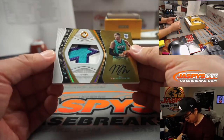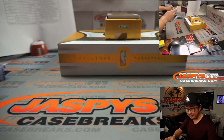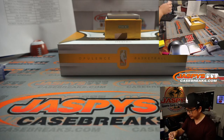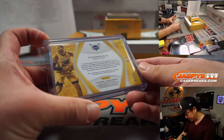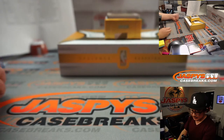We've got Nouveau Riche Patch Auto. Rookie Patch Auto PJ Washington. It's a nice one for Charlotte. Dimitri with a nice RPA. Oh, 6 out of 10 on that one, too. I think he's playing some good basketball this year.